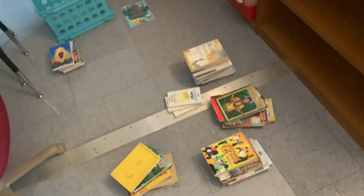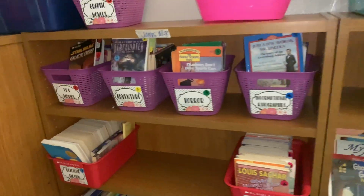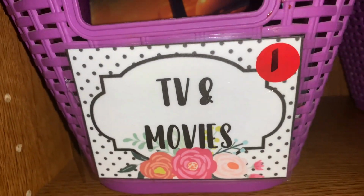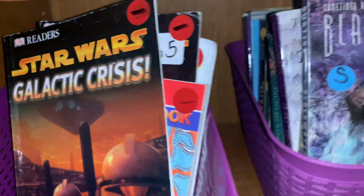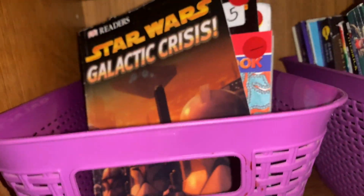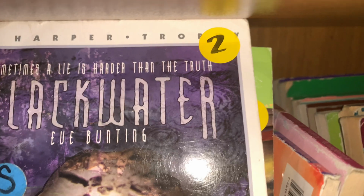All right, y'all, so I did want to show y'all what I have been doing with the library. So of course I am separating them by genre, and what you will notice now is that I have put little numbers on each genre, and then I just went in and for each of the books went ahead and added the number there, so my librarian will easily know where the books go. So the number on the genre is the same as the number on the book.